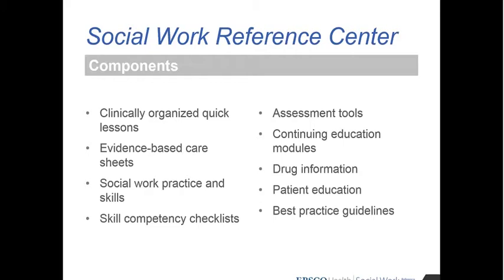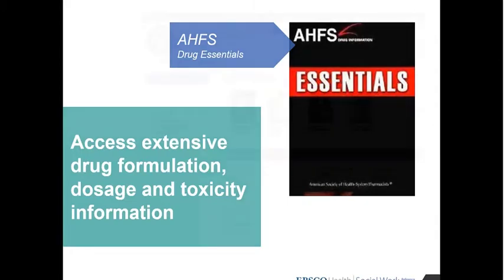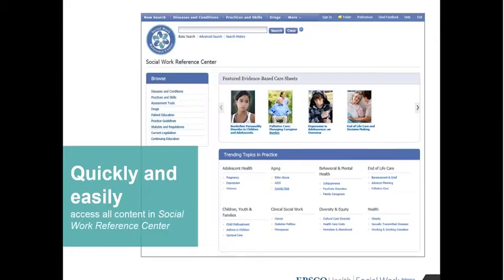There's also a drug handbook, American Hospital Formulary Service, patient education materials in English and Spanish, and also best practice guidelines. And as I said, your AHFS drug essentials are within this tool as well. And this is just your interface that we'll be looking at.